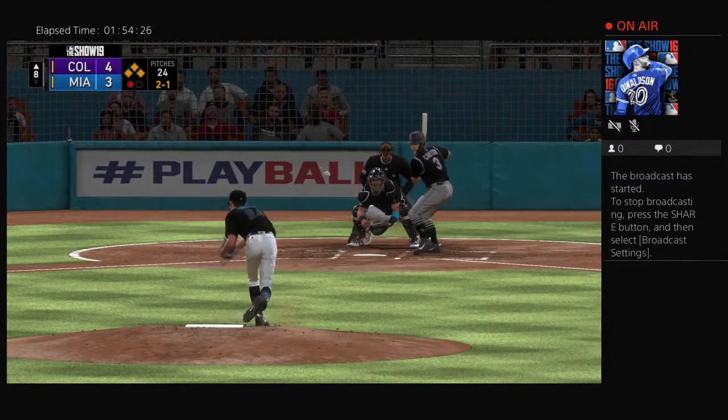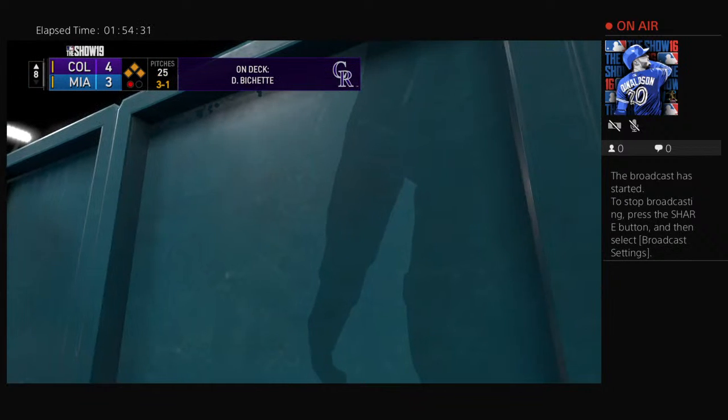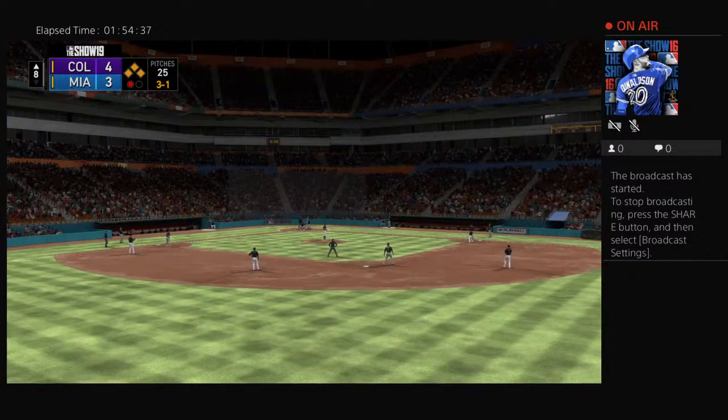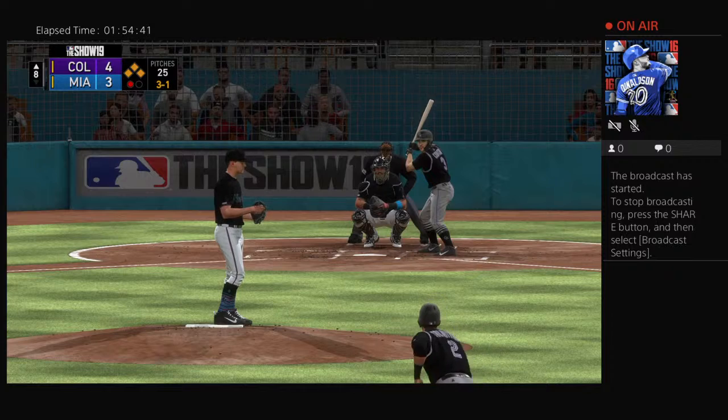2 balls and a strike. Here it comes. Oh, it wanted that one, but it misses for ball 3. He's gotten himself into a little bit of trouble out here. Middle of the order up in a run-scoring situation, and now he might have to challenge him. Going to have to make some good pitches here.